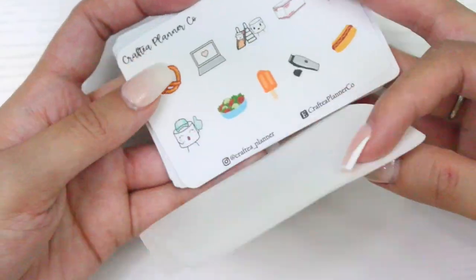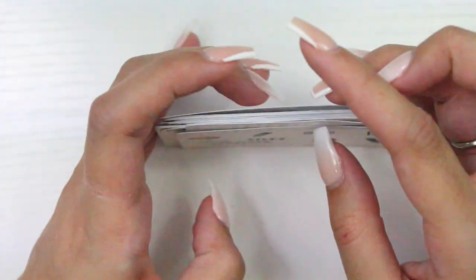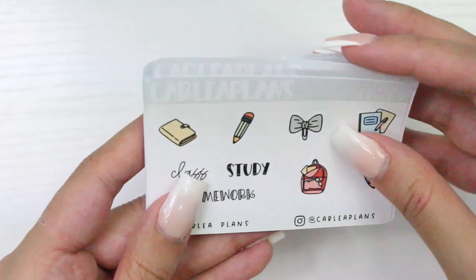I don't believe she has any PR girls, but she did. I did catch her on a sale when I got these. I think they were only like a dollar something a sheet. So definitely worth it. High value. So many scripts on one mini sheet. Thank you so much, Carlea Plans.